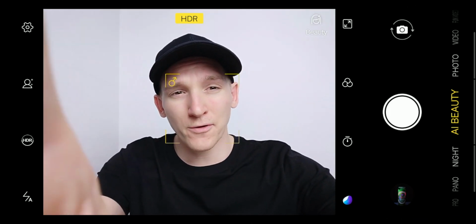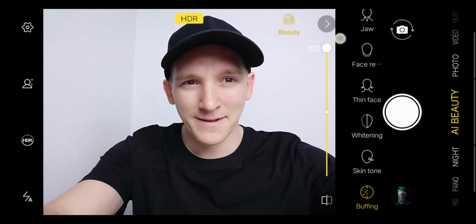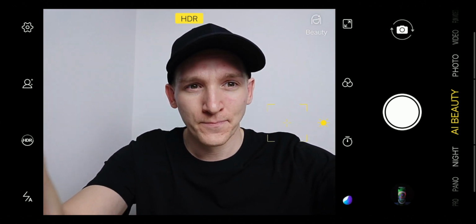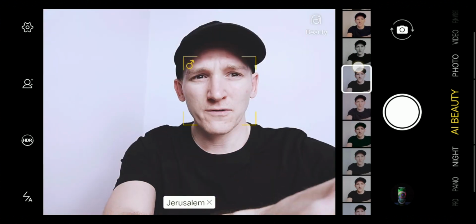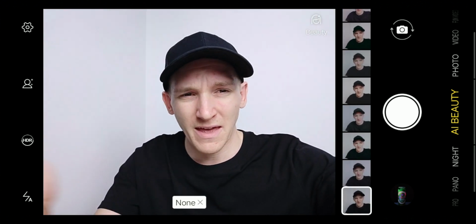You get some selfie modes on here. I'm just going to turn this beauty setting down a bit because it's a bit crazy. I like to have it on 0. That's a bit better. I'm exposed a bit better. But you can change a lot of the settings. You can go through a few different colors here. Obviously, you're probably not going to use them that much, but every phone has them.